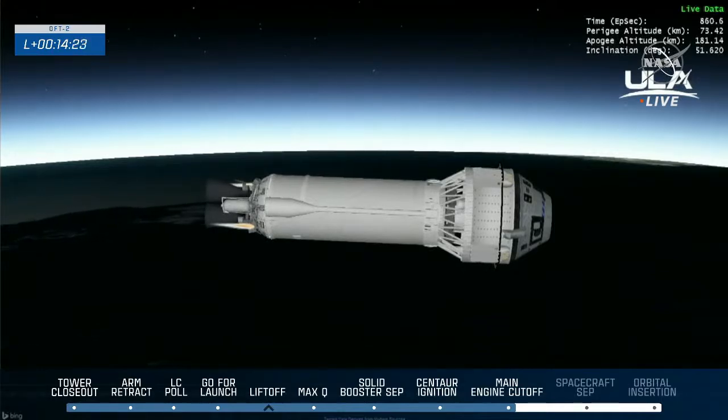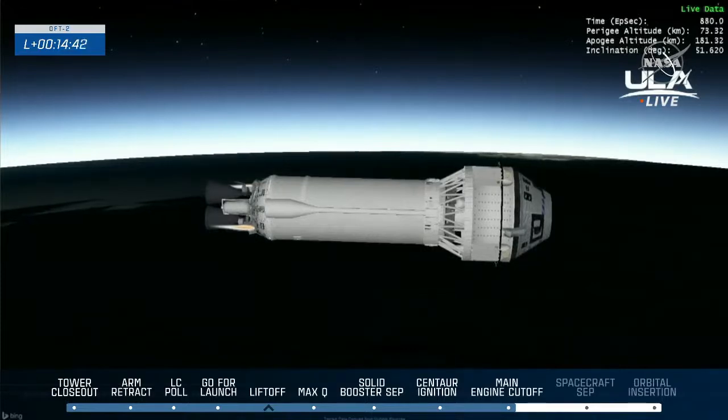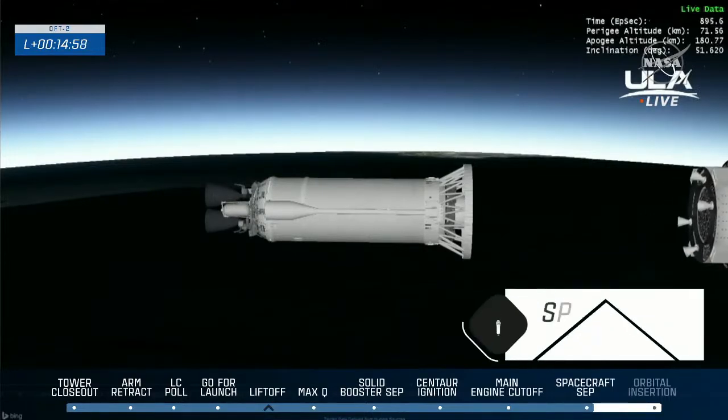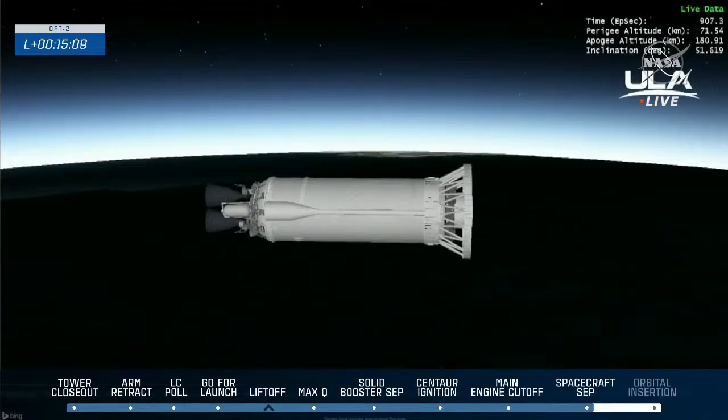30 seconds to Starliner separation. Centaur is holding attitude for Starliner separation. 10 seconds to separation. And we have confirmation of Starliner separation. And Starliner is flying alone on its way to orbit. Confirm LV separation. Confirm good LV separation. Thanks, ULA, for a smooth ride to space, and thank you, Dylan, for your help on that ascent commentary.